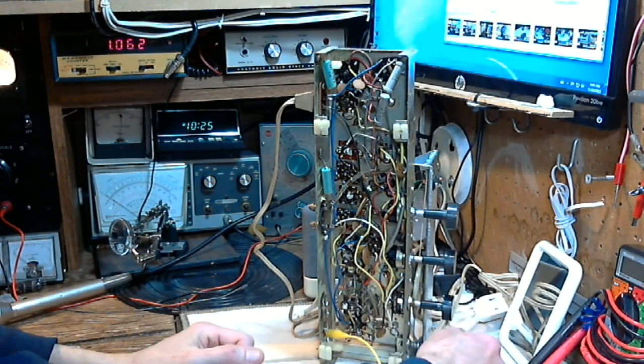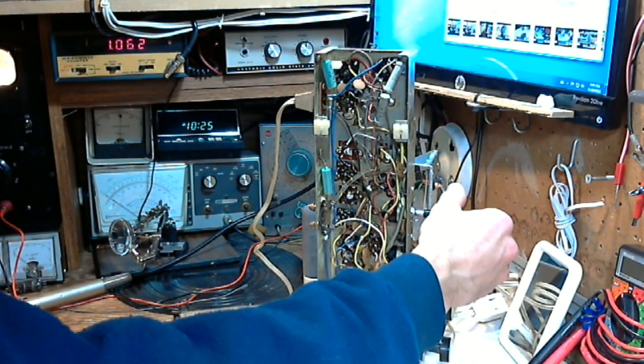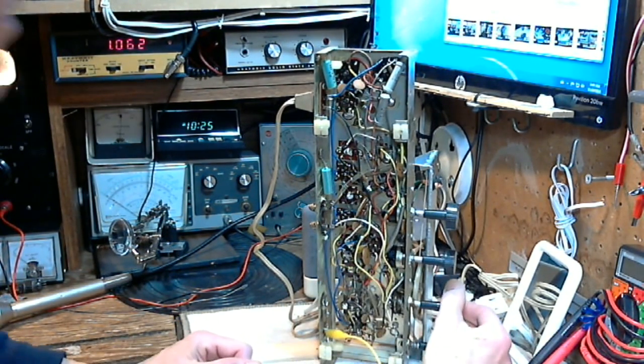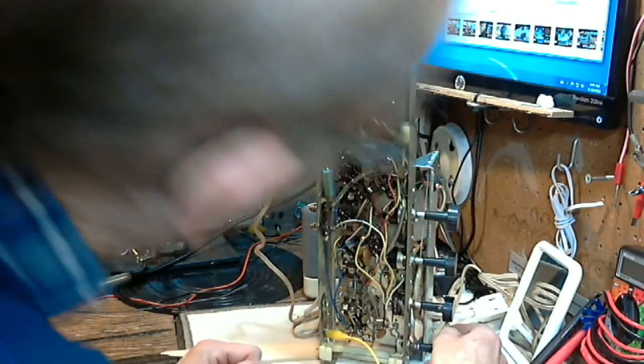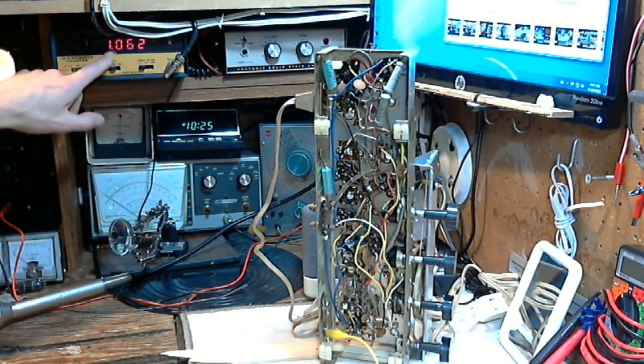Switch this to the AM band. We're tuned at one end of the band. No, we're in the middle. Right in the middle. Somewhere around there.